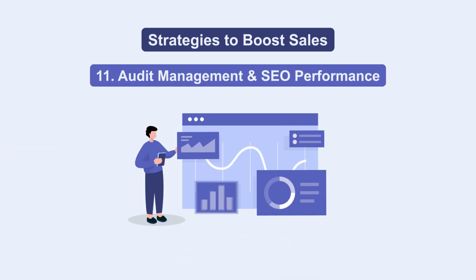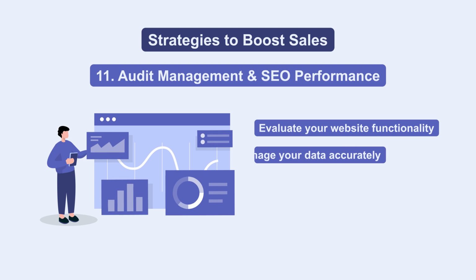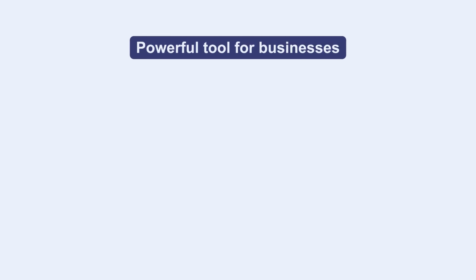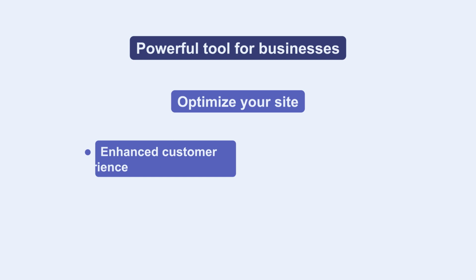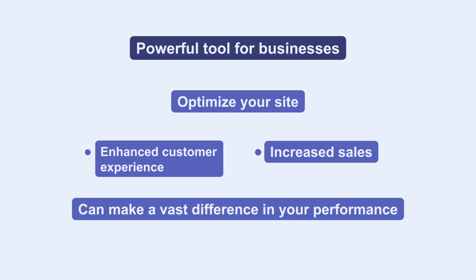Ensure optimal user experience and visibility. Evaluate your website functionality, manage your data accurately, and assess your website's marketability. Magento e-commerce website is a powerful tool for businesses. You can optimize your site carefully for enhanced customer experience and increased sales. Properly implementing these techniques can make a vast difference in your performance metrics.